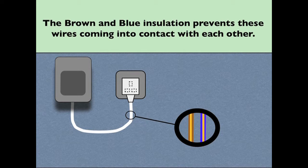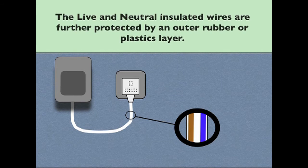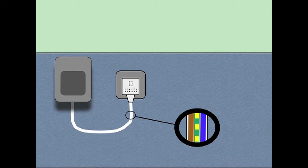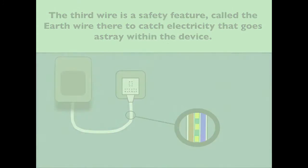These wires that carry the current are coloured brown and blue. They are then further insulated with an outer layer of plastic, usually white or black, which adds an extra layer of insulation and also mechanical strength. The third yellow and green wire in the mains cable is the earth wire, and it's there to catch any electrical current that goes astray within the device and carry it safely away.